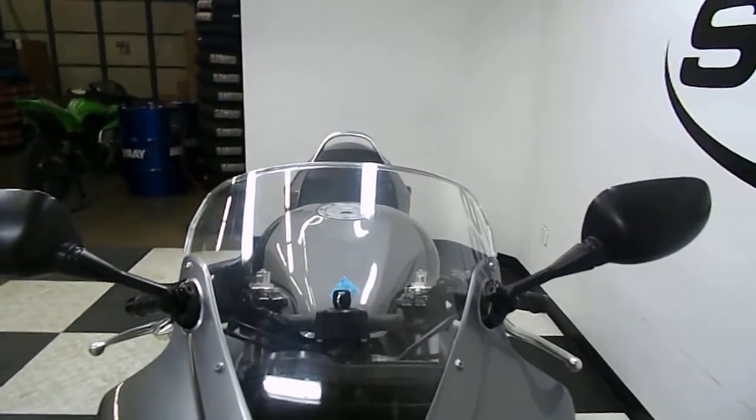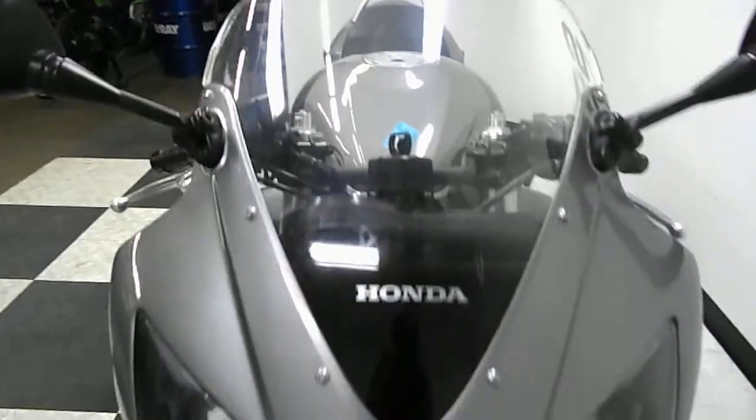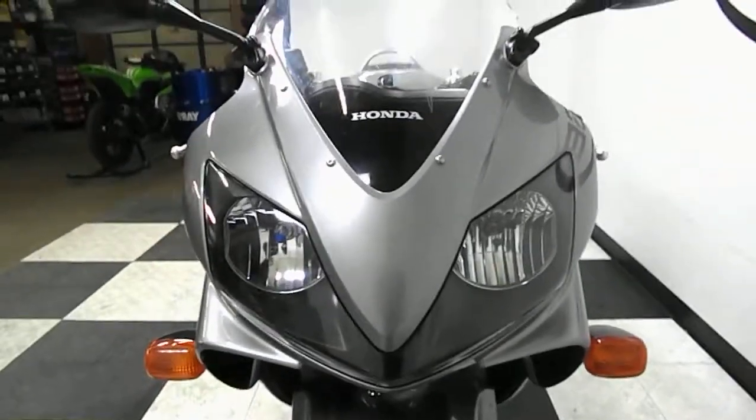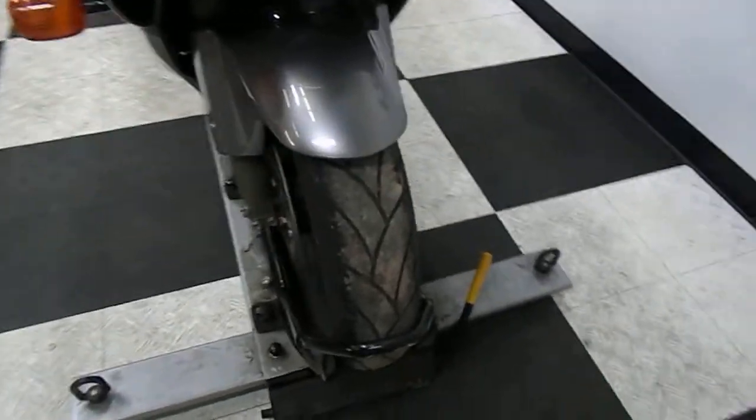But as you can see, this bike is nice and clean. I've not found any damage on it whatsoever. There's a couple of scuffs on the windscreen here from being wiped off. But other than that, front end is in great shape. It's got good tires still on it.